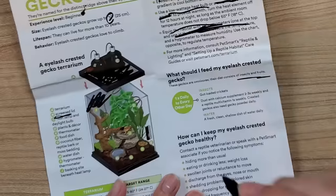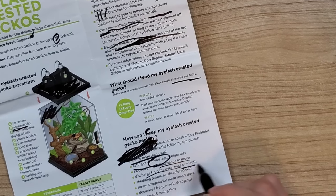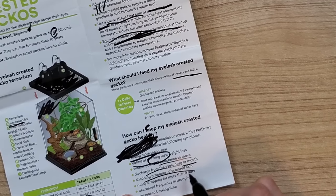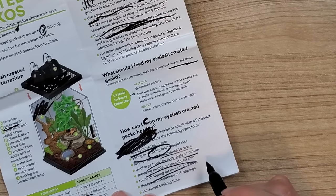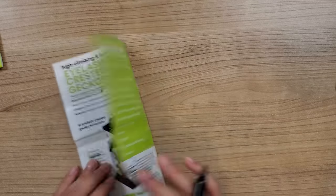How can I keep my gecko healthy? Contact a vet or speak with that PetSmart associate if they are hiding more than usual. I still don't get that. Eating or drinking less. It's hard to regulate how much they drink, so as long as they don't look dehydrated, if they're not wrinkly, not losing weight. Swollen joints or reluctant to move. Discharge from eyes, nose, or mouth. Shedding problems. Discolored skin. Runny droppings for more than 2 days. Decreased frequency of droppings. Increased basking time. I still don't get that one.